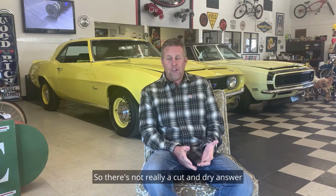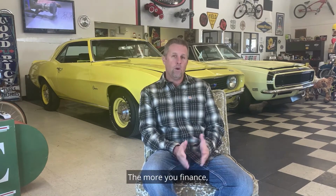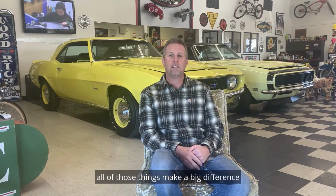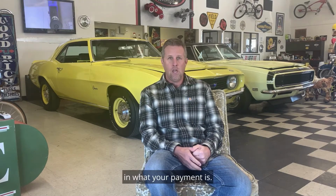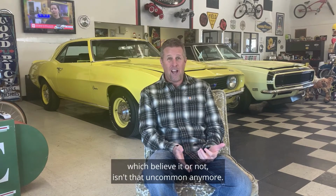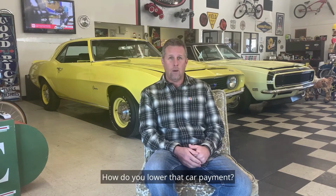So there's not really a cut and dry answer, but it's simple economics. The more you finance, your interest rate, higher interest rate, lower interest rate, how long you finance it, all of those things make a big difference in what your payment is. So you come in to see us, you've got a $800 a month car payment, which, believe it or not, isn't that uncommon anymore. How do you lower that car payment?